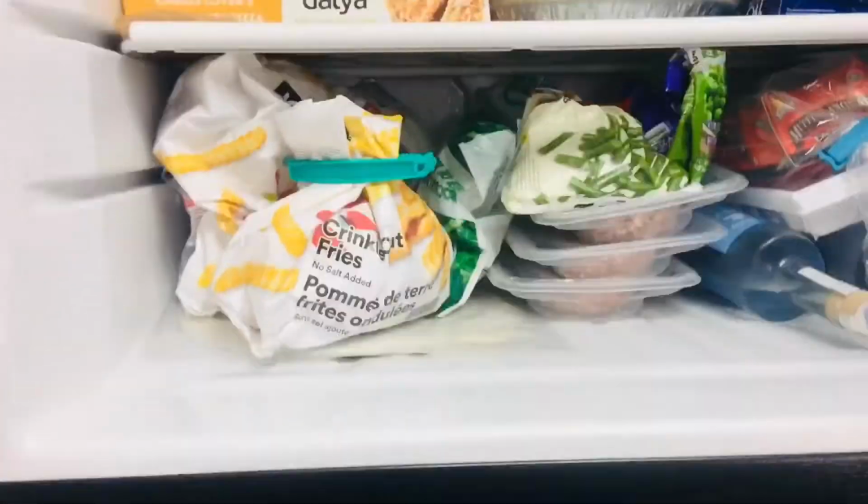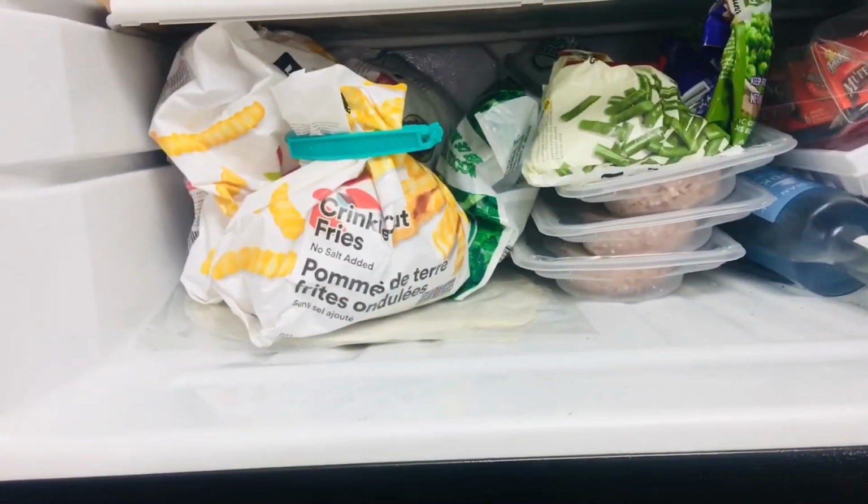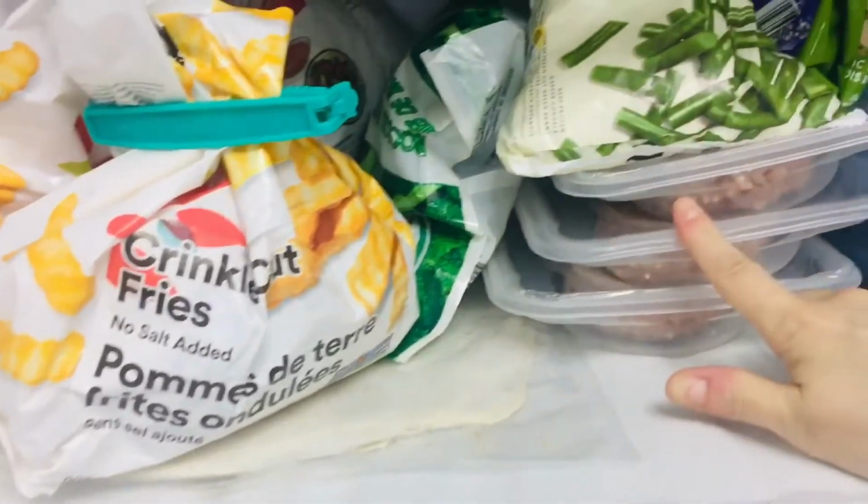So I'm looking here. So okay, so I have one bag of frozen broccoli, so I'm definitely gonna buy another one. I use a lot of broccoli. For the days that I don't make anything fancy, I use, these are Beyond Burgers.